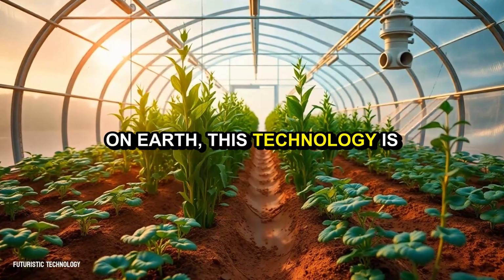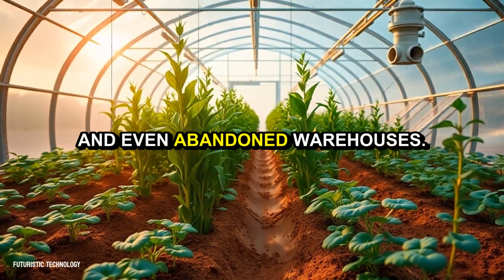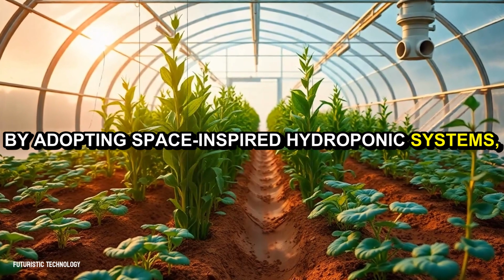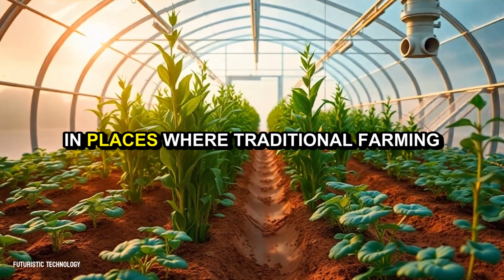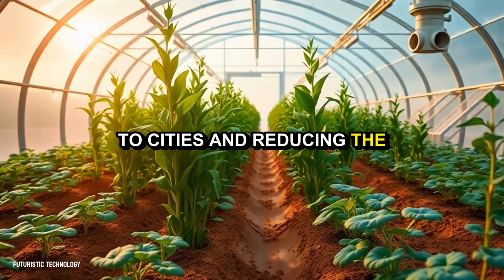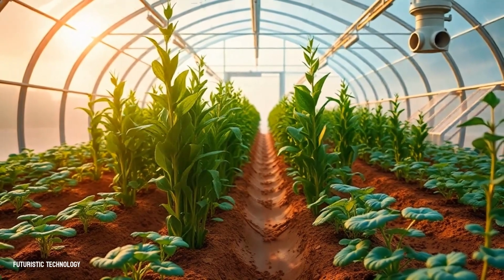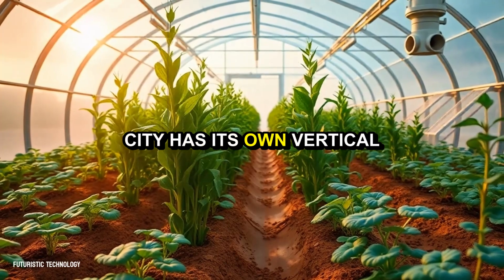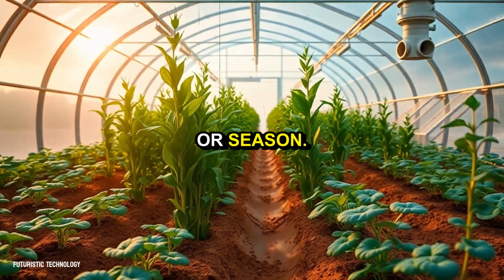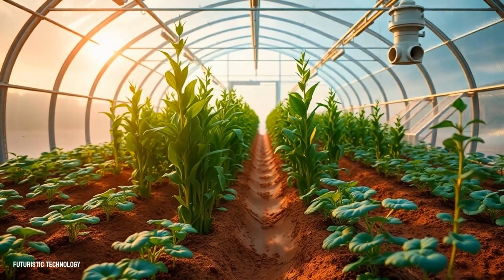On Earth, this technology is already being used to grow food in urban environments, deserts, and even abandoned warehouses. By adopting space-inspired hydroponic systems, we could grow fresh produce in places where traditional farming is impossible, bringing food closer to cities and reducing the environmental impact of transporting crops across long distances. Imagine a world where every city has its own vertical farm, producing fresh, local food year-round no matter the climate or season.